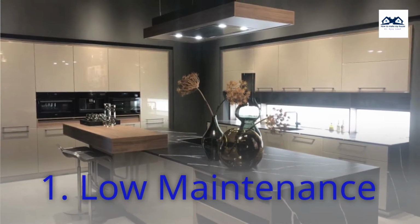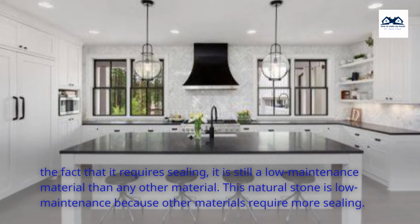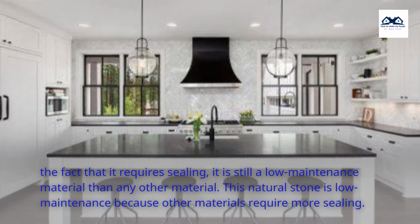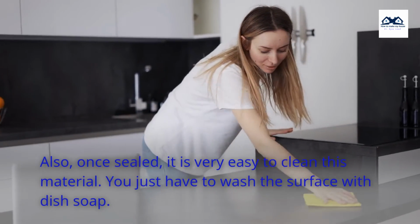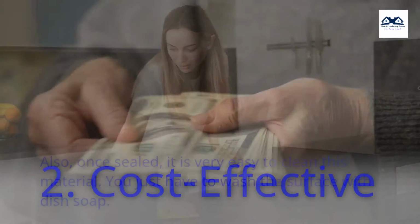1. Low maintenance. Even though it requires sealing, it is still a low-maintenance material compared to any other material. This natural stone is low maintenance because other materials require more sealing. Also, once sealed, it is very easy to clean this material. You just have to wash the surface with dish soap.